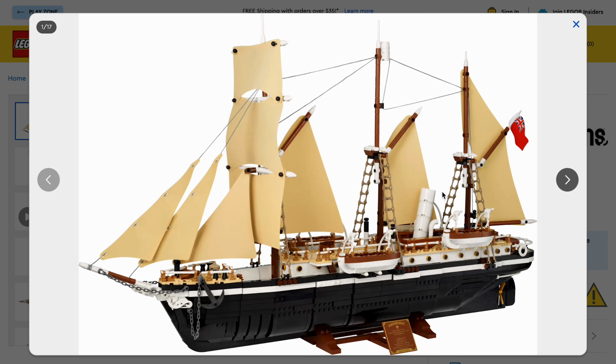Here we are, and it looks awesome. Black hull. It's the second really big ship in the Icons line after the Titanic from several years ago. Lots of cool sails. I'm sure it looks like it was probably steam powered too. It looks like there's a little steam tower thingy over here, but it's got a ton of sails.